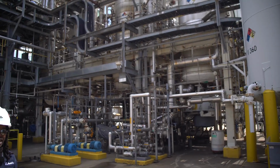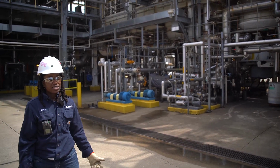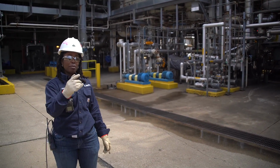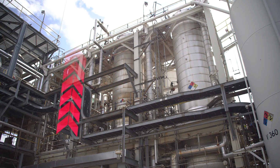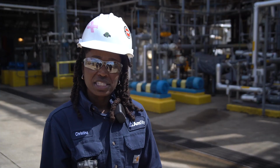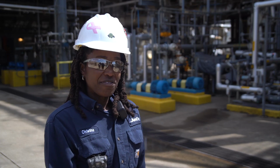From our feed tank, we go to the top of our first stage reactor, where our product is continuously heated from the top of the first stage to the bottom of the first, up to the top of the second, bottom of the second, top of the third, to the bottom of the third. And from there we go to our devolatilizer, where we flash off all of our volatiles and have our final product.